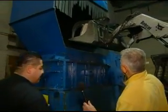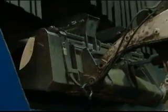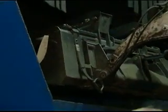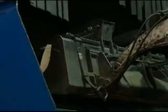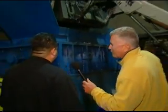Right here. Correct. It goes. Might want to back up a little. Okay. Now, how much material like this can you run through here in a day? How much in a day, volume? We can do roughly about 150,000 pounds a day. I think he's afraid to put it in there.